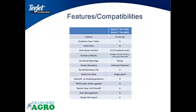Let's see, the next slide is going to talk about some other general features and capabilities. The things I'd like to draw your attention to here are, of course, the unique guidance over video capability. That's still an exclusive feature to our product line, and we're real proud and real excited about that. We have automatic boom section control capability to control up to 15 sections.